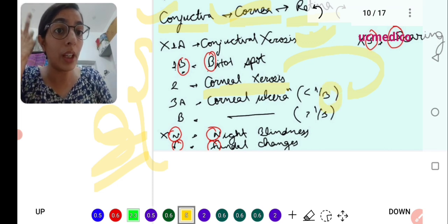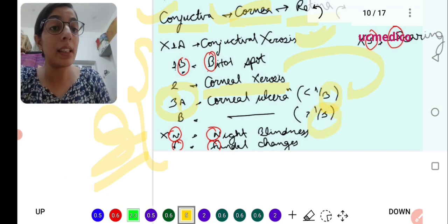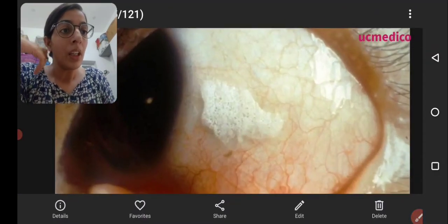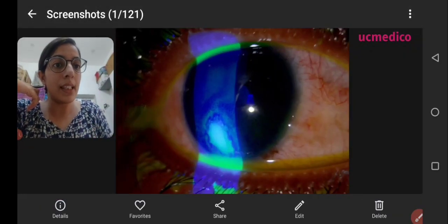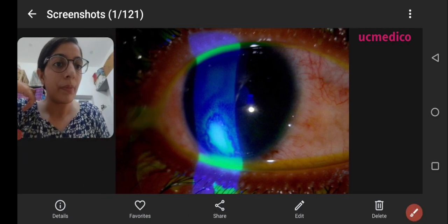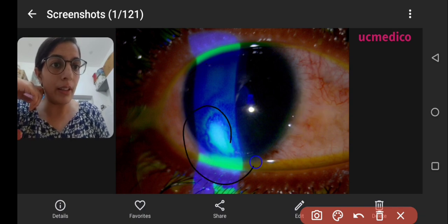If less than 1/3, then it is 3A. If more than 1/3, that is 3B. Corneal ulceration. This question is also asked as an image based question. Here you can see this is the corneal ulceration. Sorry. You can see here this is a corneal ulcer.